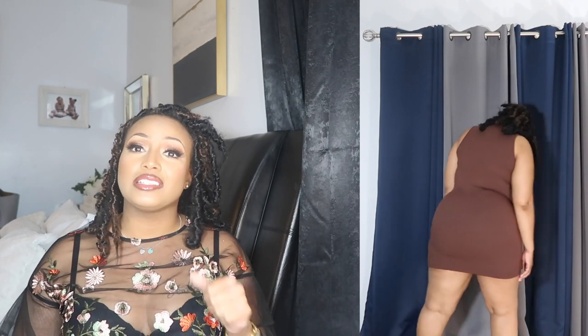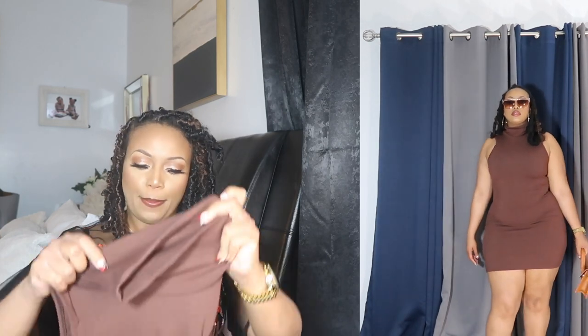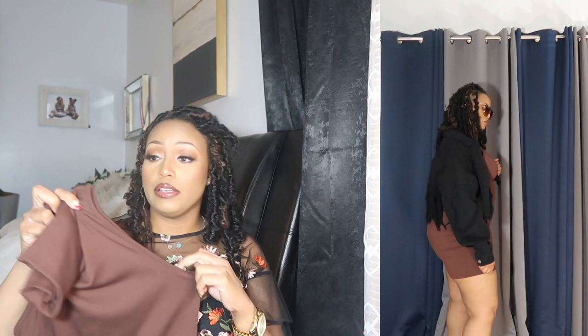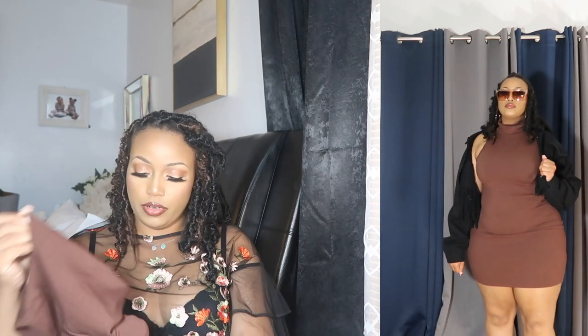when it sits on the skin, honey, it's giving very much snack. You look like a milk chocolate Hershey's. Okay, so yeah, this is that look right there. Of course, there are no sleeves on this, but there is a turtleneck.